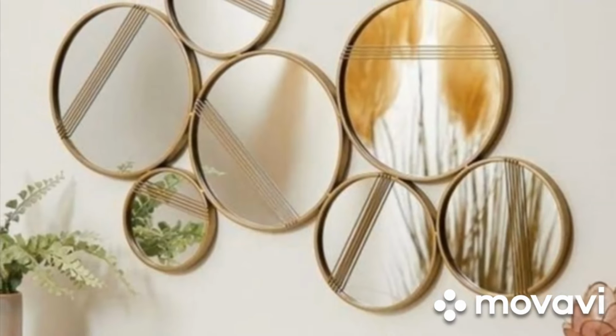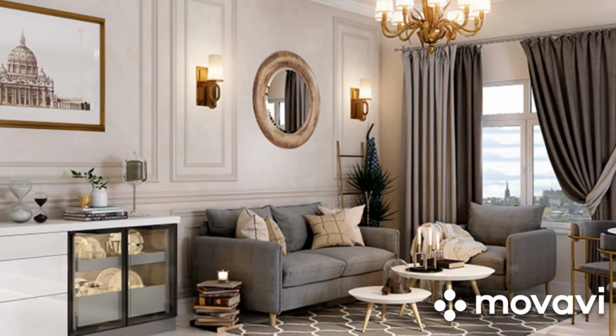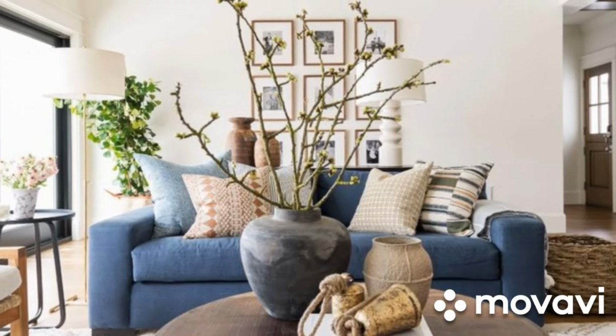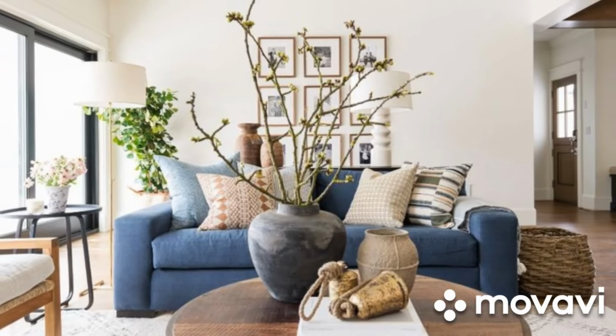Terrariums: terrariums are small glass containers that house miniature plants. They come in various shapes and sizes and can be placed on tables, shelves, or countertops. Terrariums are low maintenance and add a unique, whimsical touch to your decor.